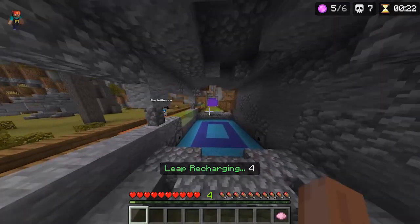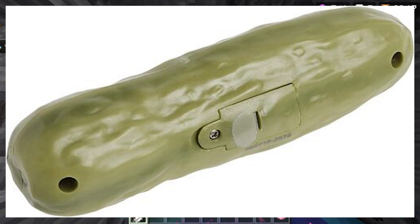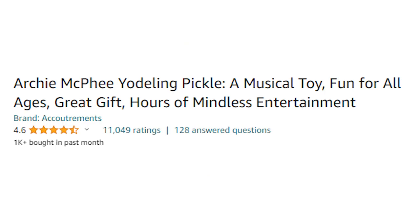Yodeling pickle. This one is very funny. It's just a plastic pickle that yodels when you press a button. According to Amazon, more than 1,000 people have bought it in the last month, which is pretty crazy.